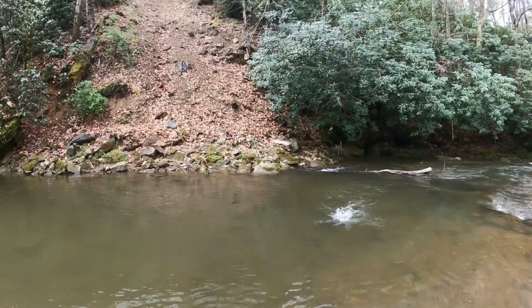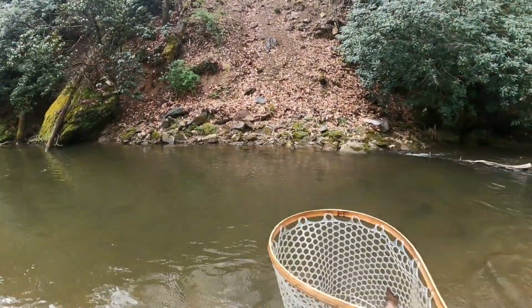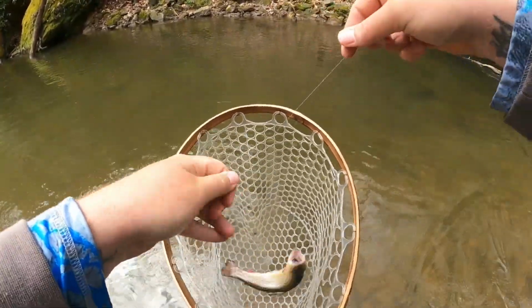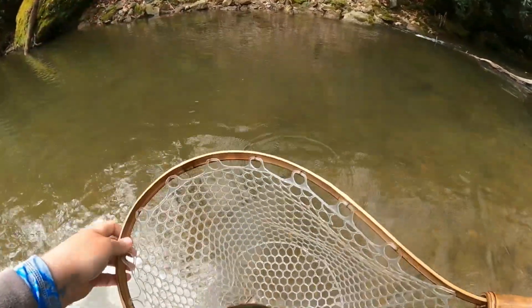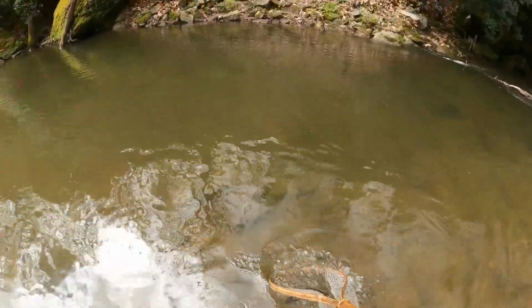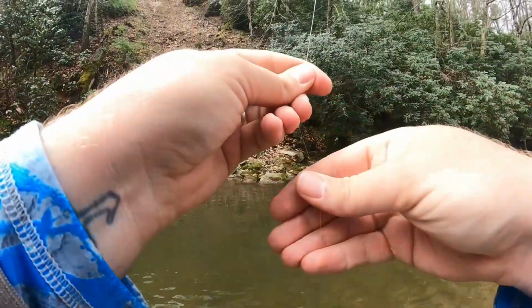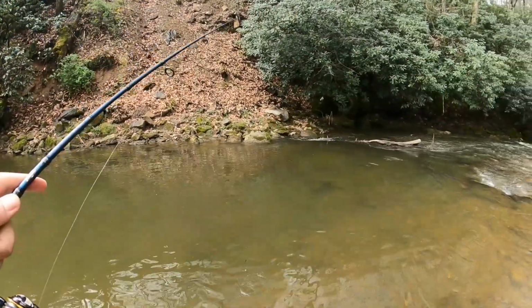There we go. Another brook trout, everyone. Heck yeah. Beautiful brookie, too. Absolutely gorgeous. There we go. Beautiful fish. We'll let him slide on out of here. It's been the day of the brookie. They have been all over our lures. We minimize that lure down to that creek grub, and bam, another brookie in the net. Heck yeah.